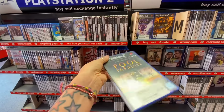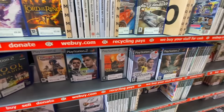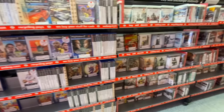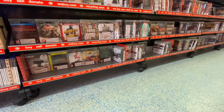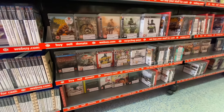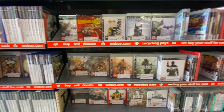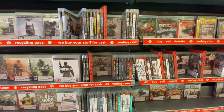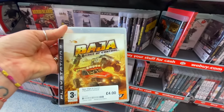So we're booting off then with the PlayStation 2 titles. I forgot to mention that we're actually in Chesterfield CEX, and despite the shop closing for quite some time, they have been trading online. So there was a lot of new stock. It wasn't stagnated over the last 3 months. This to me looked like all fresh stock. The shelves were really full, and I had a wicked time. It was so strange being in here.